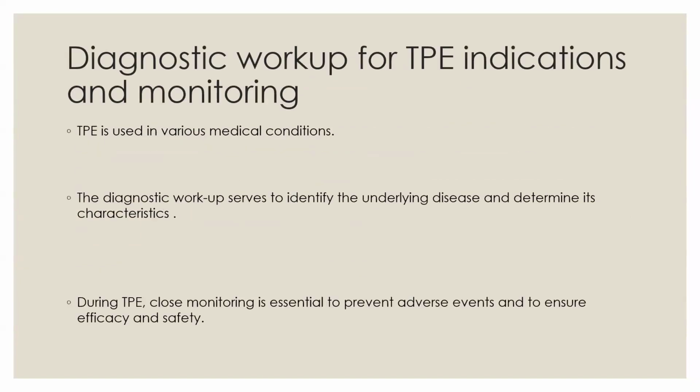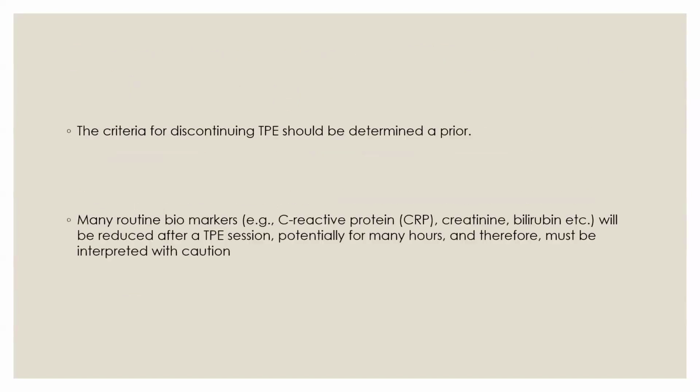Now, what is the diagnostic workup that is needed for therapeutic plasma exchange, indications and monitoring? So, plasmapheresis is used in various medical conditions, and the diagnostic workup serves to identify the underlying disease and to determine its characteristics. During plasmapheresis, close monitoring is essential to prevent adverse events and to ensure efficacy and safety. The criteria for discontinuing plasma exchange should be determined beforehand.